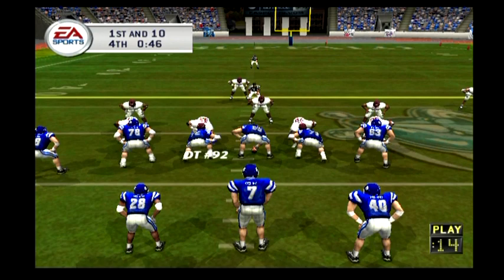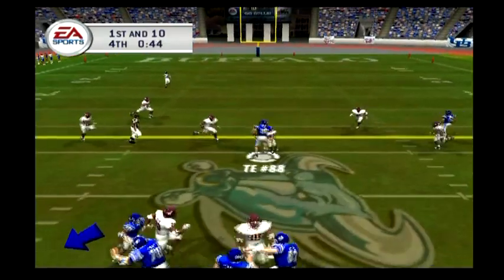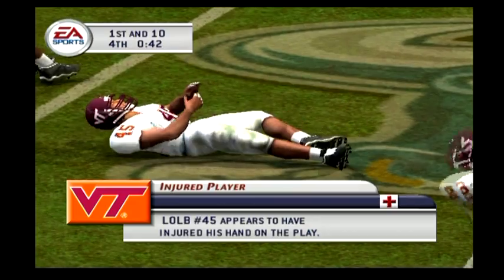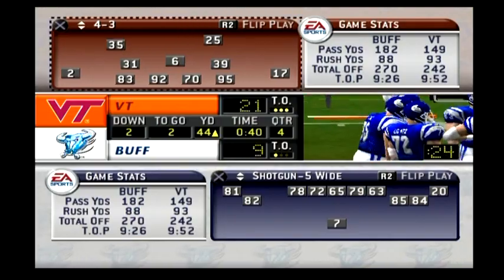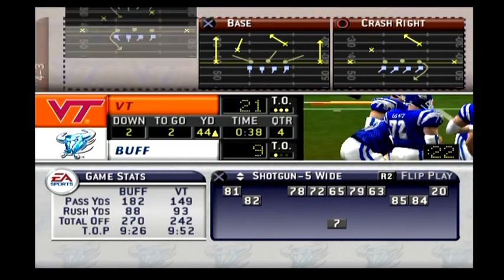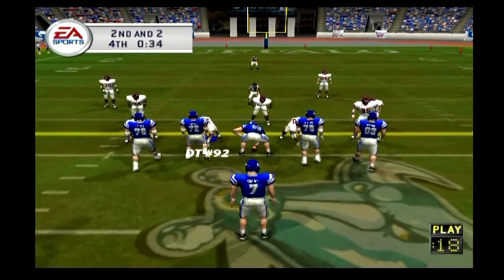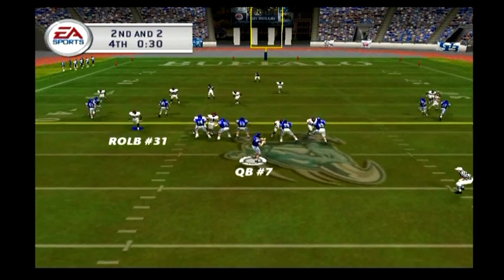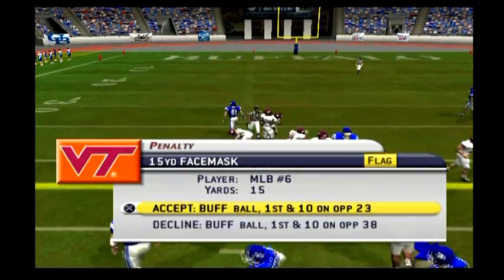The Hokies put four men up front. Number seven steps back to pass. He passes it, and it's caught. Number 45 with a takedown at the 44. Looks to have been shaken up a bit on that play. Rub some dirt on it, kid. Get back in the game where you belong. It's second down and two to go. Ball on the 44-yard line. Buffalo lines up in a shotgun set. He lets it go. Number six brings him down at the 38.